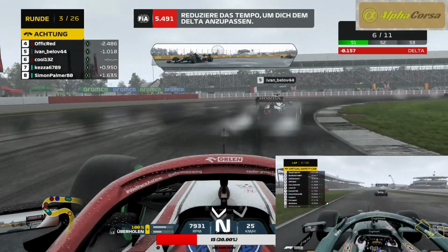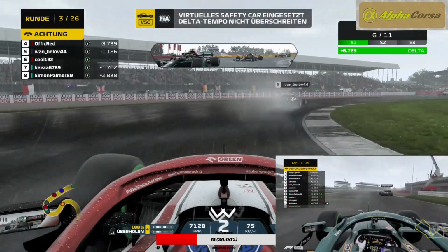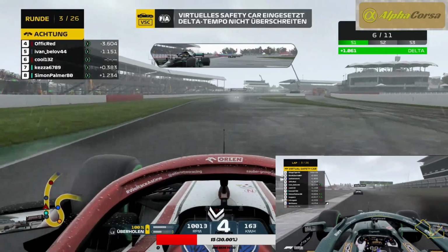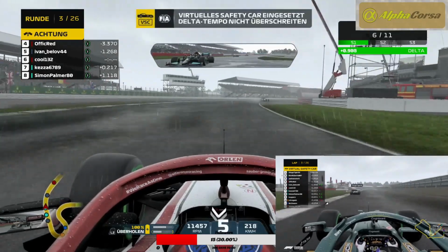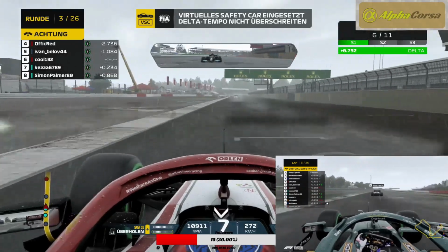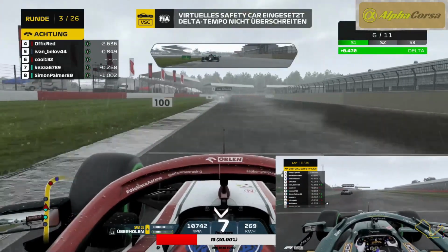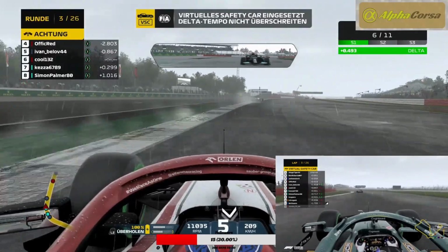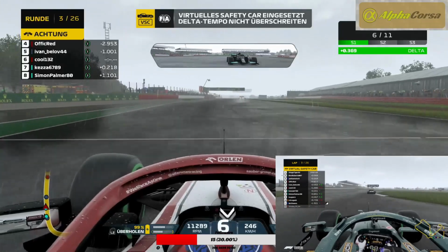There's a VSC been announced already. VSC on lap 3 in the rain. That looked to be contact between Smoke and Mr. Steen, and Smoke is out of the race. So going from crossing the line first last week to a DNF on lap 3 of the season finale. What a shame for Smoke.